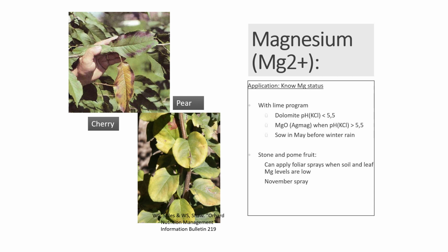So magnesium, we know that the magnesium and calcium ratio should be in a norm for calcium uptake to be good. So we try and always know our magnesium status. So that's the same as for calcium. If the pH is low, we put on dolomitic lime if the magnesium is also low in the soil. If the magnesium is only low but the pH is right, we use a product called AgMag, which is a magnesium oxide that we give to the soils. It's a very expensive one, but the result is good.